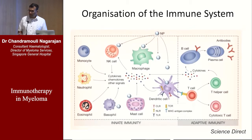Two main cells that we come across in the adaptive immune system are B cells and T cells. There are many, many more, but I'll primarily be paying attention to these. They have many weapons. One of them is the antibodies, which are very specific targeted proteins that are produced by plasma cells, which, as you all know, is the cancerous cell in myeloma patients. Then we have T cells. Much of the information about T cells was not available till about the last 30, 40 years. So we thought that maybe T cells have a function, but we didn't know what exactly they did, and especially how they worked. Not much was known.